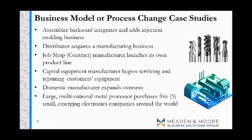So let's talk about some examples, and I'd love to see if you can come up with some cases for yourselves where your business model or process changes impacted your enterprise software. Again, be it ERP, maybe it impacted just a module within your system, or your customer relationship management. These are some examples from our clients list over the last decade, where someone who had strictly been doing assembling bought and backward integrated in an injection molding business. And all of a sudden they're dealing with things like tracking regrind and co-products because they've got molds that make 3 or 4 parts at the same time.